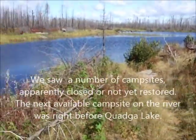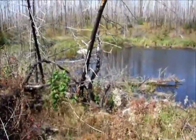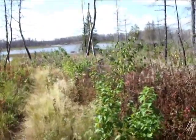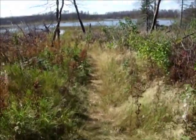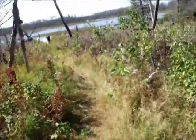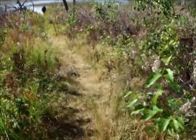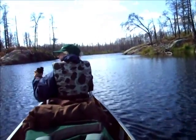Portage number 2, a very easy, I don't know, 10 or 15 rod portage, a little drop down there. River continues. Naomi helped me dual carry the canoe over the portage so I didn't have to do it all by myself. The narrows just past the Island River entrance.